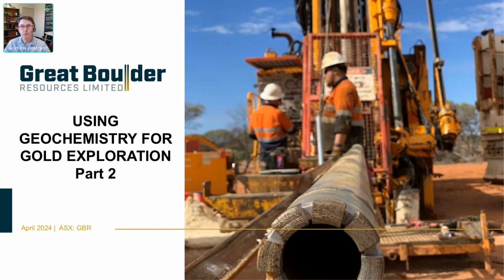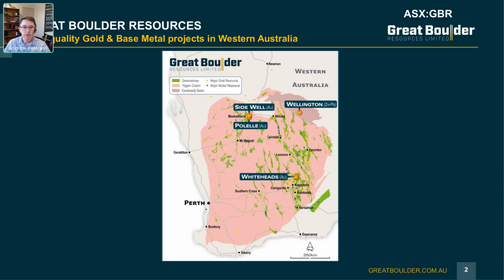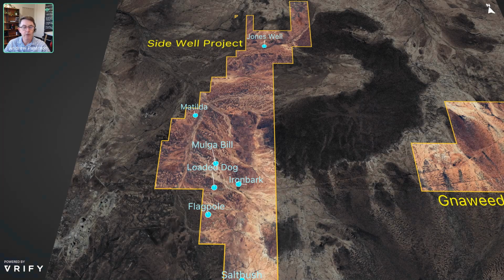So in the first one, I spoke about why geochemistry was important in unlocking Mulga Bill and in discovering Ironbark, and now I'll talk a bit more about the future targets. As a reminder, the flagship operation is Sidewell here next to Meekatharra in the northern Murchison, and Pol L just to the south, and I'll talk a bit about both of those projects.